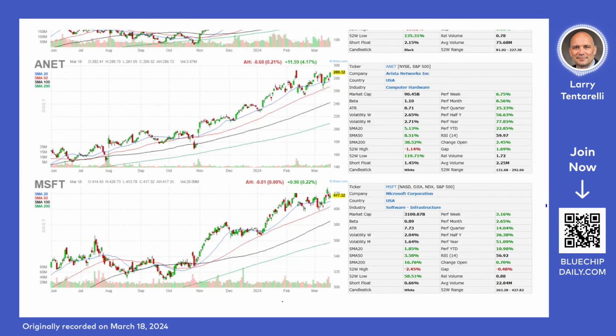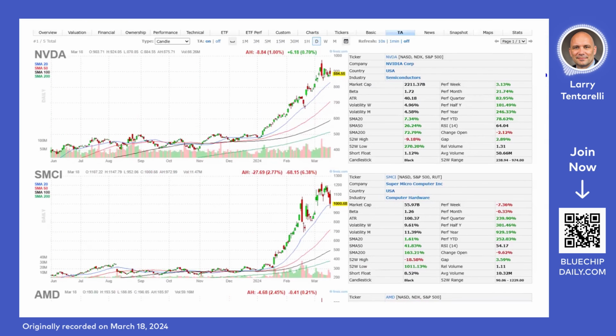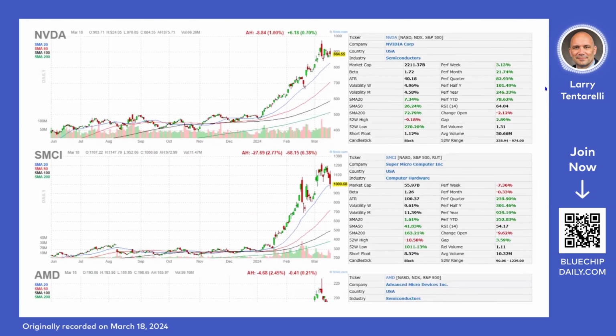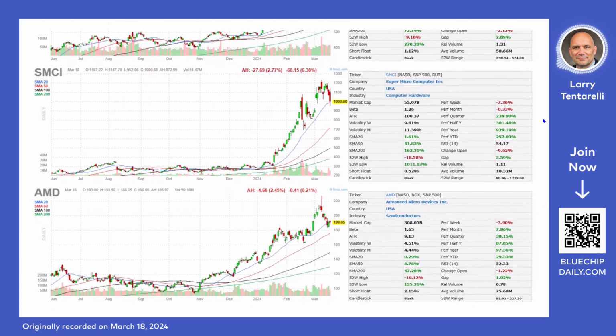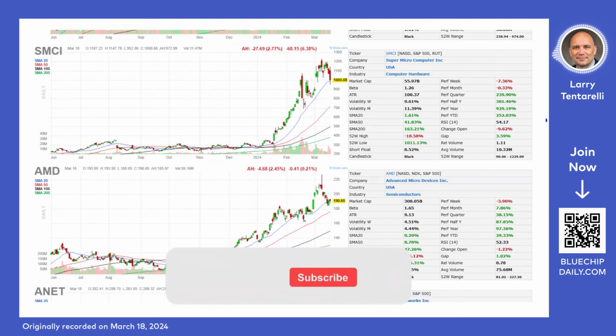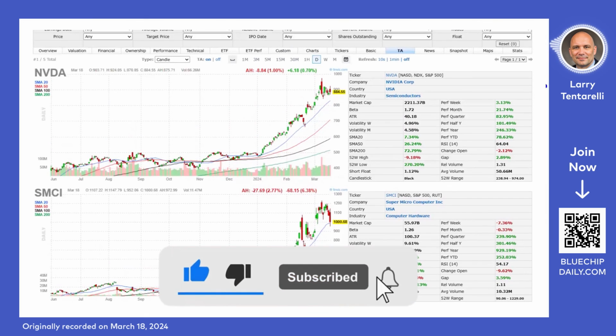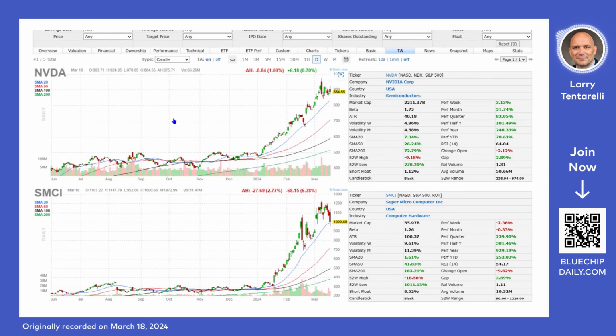So could have some volatility this week. We've got some pullbacks that are already underway, but these are leading stocks, leading technology stocks in one of the leading growth themes in the markets right now in artificial intelligence. So these are very high on the watch list, and we should get some more clarity over the next few days.